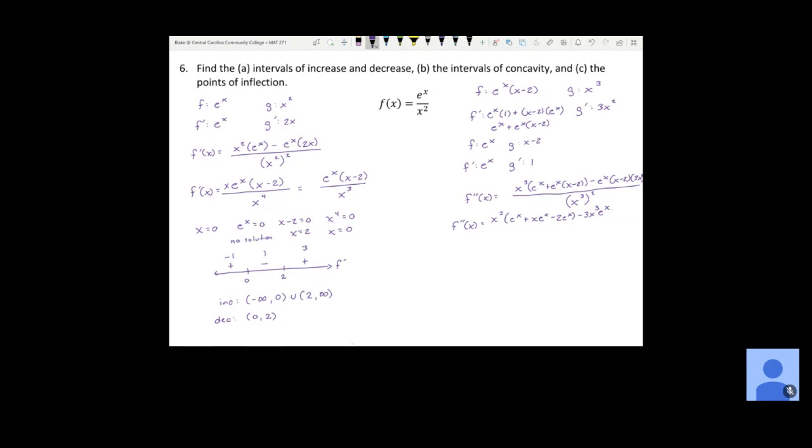And then plus 6x squared e to the x. Right, so I just multiply the 3x squared times the x and the minus 2, and then multiply by the e to the x. So that's how I got 3x cubed e to the x, and then minus, it became a plus, 6x squared e to the x.